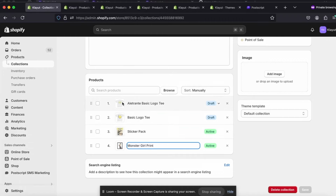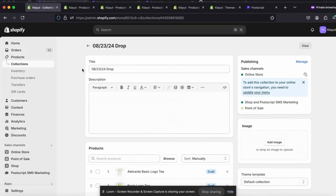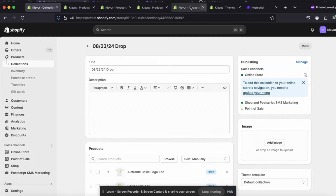So I always open up in a new tab because I don't like to go back and forth, like click back. So for instance, I'm in collections right now, right? I just don't like to go back and forth. So I like to just do it from different tabs.